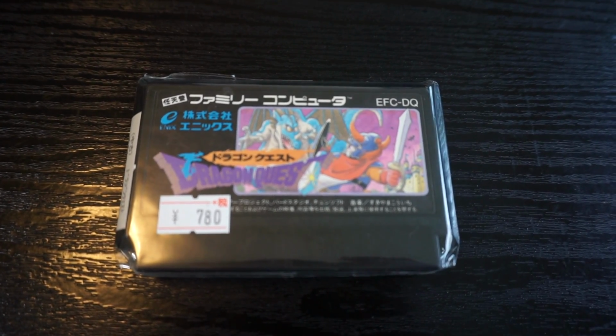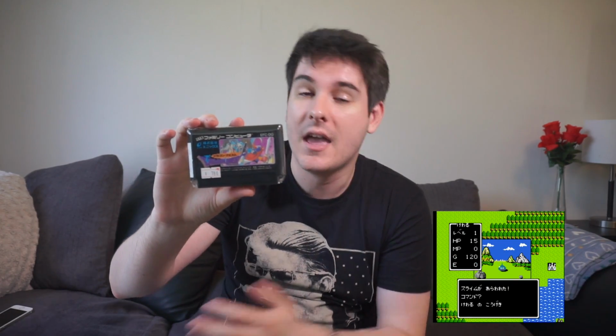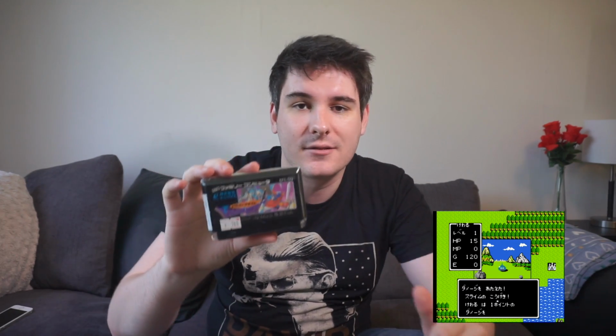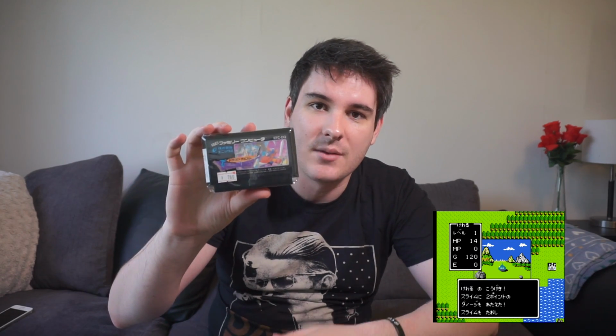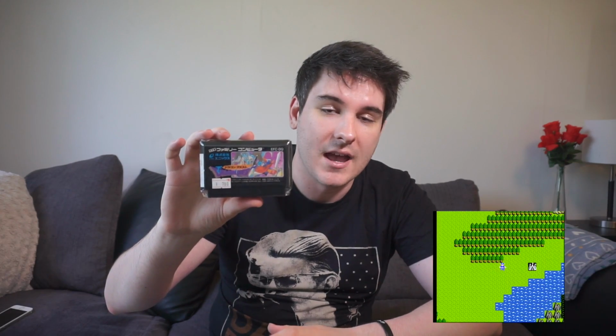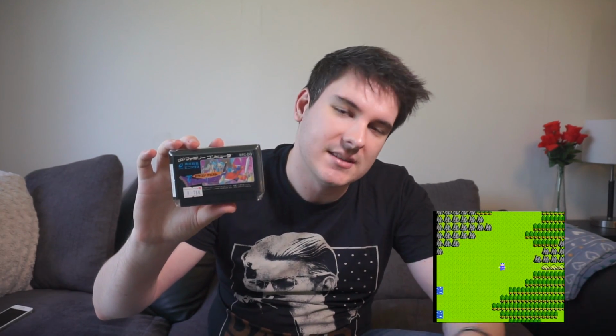So another cheap game that I got over there was the original Dragon Quest for the Famicom. Now this cost me about 780 yen, so this was about £5 to get, and they had quite a few of these in stock as well. And that's the great thing about these loose carts over in Japan, they have a lot of them. It's not quite scarce, and that means that the price can be low, so you can get these games for cheap. So glad that we picked this one up, because I know that I'd already got Dragon Quest 4, but also it's always fun to pick up the originals of the series as well.